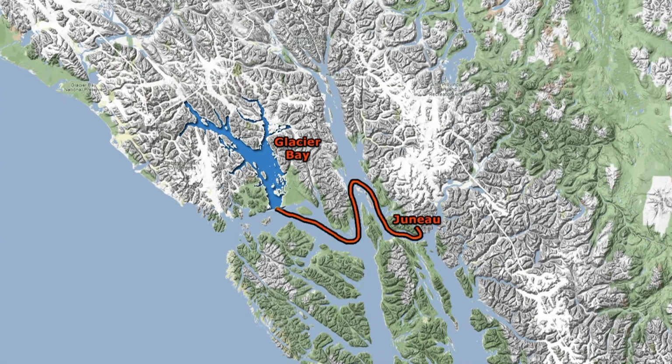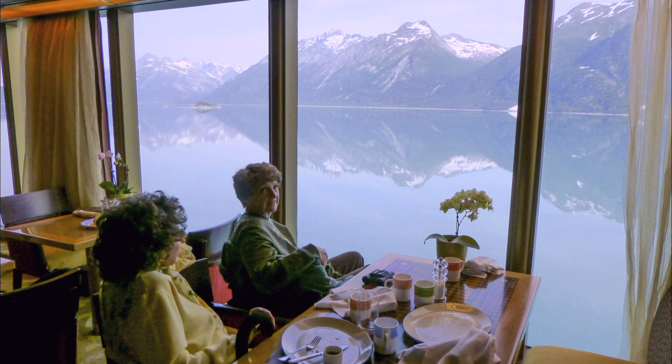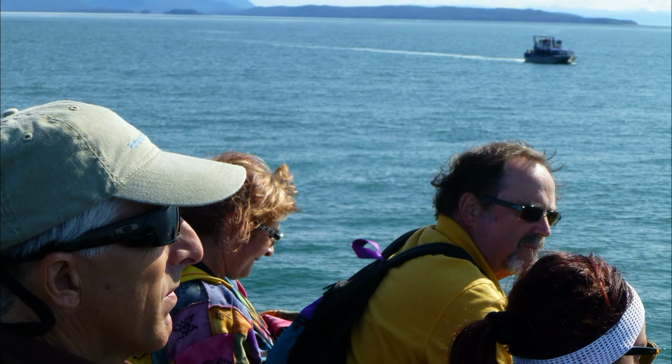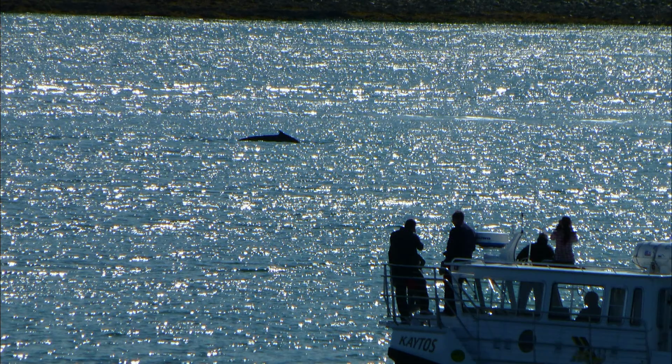After leaving Juneau, we enter Glacier Bay the next morning. Our breakfast is accompanied by wonderful weather and spectacular views. As it's been throughout our trip, wildlife is everywhere. Here we see a mother bear and her two cubs on the shore, along with more whales and eagles.